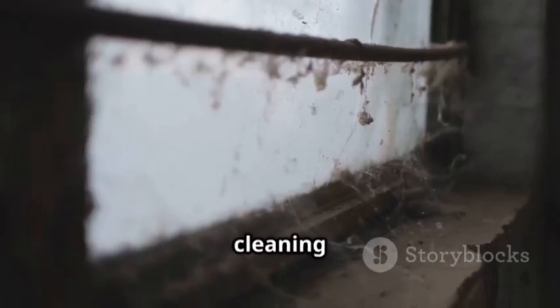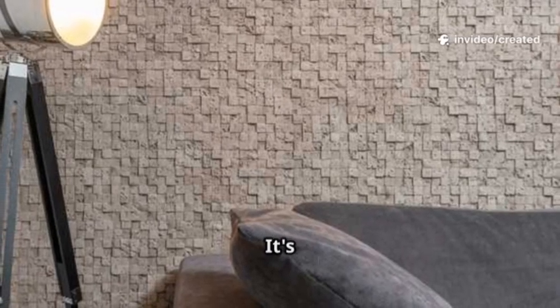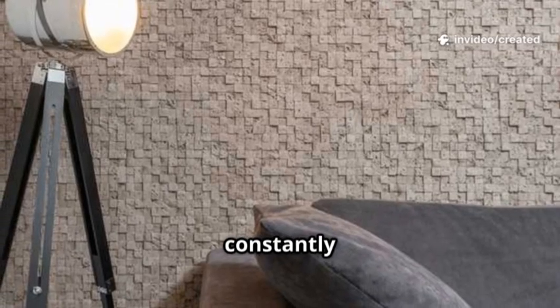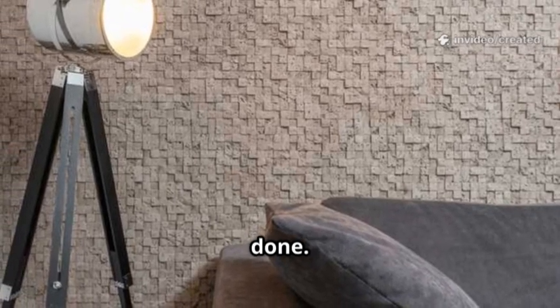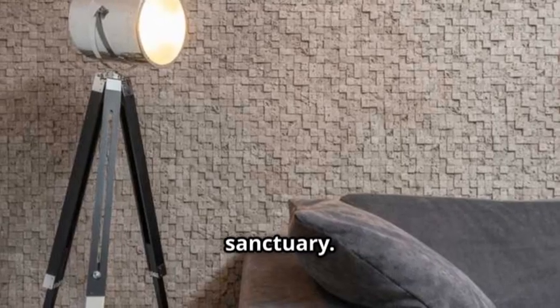Sometimes it's not about cleaning the dirt, it's about shifting the focus. It's about not seeing it. It's about creating a space where you can relax and enjoy yourself without being constantly reminded of the things you haven't done. Embrace the power of ambient lighting and transform your home into a sanctuary.